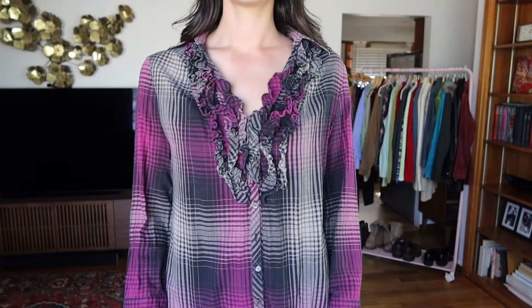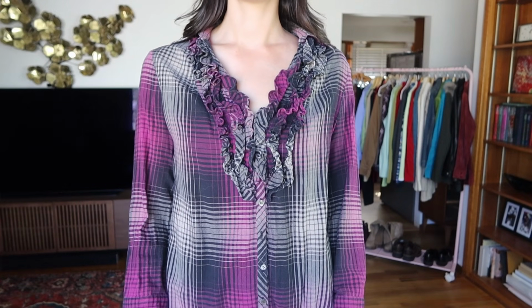Another thing that I did notice is that Lorelai wore a lot of button-ups with ruffling detailing. And I don't know if I love this shirt on me. It's actually from Joie, which they do sell at Nordstrom, and it is pretty spendy. It's 100% cotton plaid. It's definitely out of my comfort zone, something different. I normally wouldn't pick anything like this, but I thought I'd give it a try for this video.